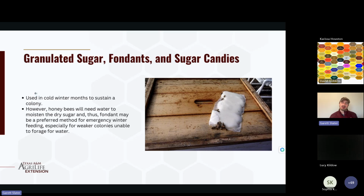And one thing I always say is, is it necessary to feed sugar bricks or fondants in the winter? Well, you definitely don't want to, right? You don't want to open up the colony in the middle of winter when it's really cold, but you also don't want your colonies to starve. If your colonies are about to starve, it's best to open up the colony, even if it is 20 to 30 degrees, to make sure they have the sugar feed, because if you don't, they are going to starve and die. But you want to prevent that before it gets to that point.